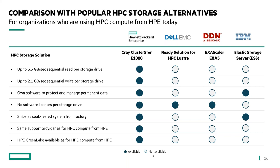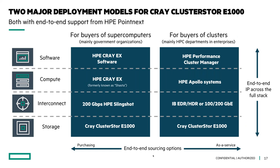So slide 17 gives you a little bit of an overview of the markets we have architected the Cray ClusterStor E1000 for, as the new HPC storage for the new era of converged workloads, machine learning, and AI. If you look at the market generally in high performance computing, there are two types of buyers. There are the buyers who say, I want a supercomputer. Those are mainly government-funded organizations like national labs, weather forecasting sites, climate research centers, who really say, I want a supercomputer. I know I don't have the choice about my Linux operating system or the interconnect, but it's a fully engineered end-to-end system that pushes performance beyond the limits which is possible today.